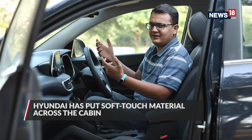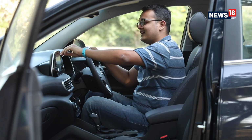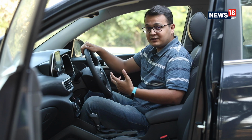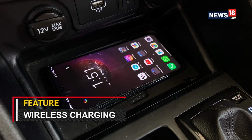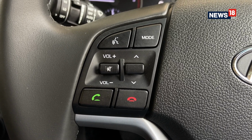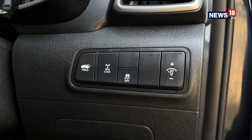You've got soft touch materials at almost everywhere, like on the steering wheel or the gear knob, on top of the dash, on top of the doors. It's a good feeling cabin. You also get to see a lot of features once you're over here. You get things like a wireless charging pad. You get a digital instrument cluster. You get a host of buttons, and speaking of buttons, all of them feel actually really tactile and really nice to use.